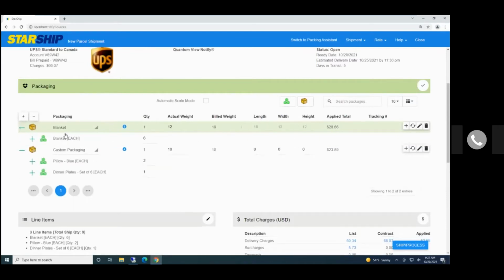So here with this blanket, as you see, this is one of the items that was on my sales order, and it's actually been automatically packaged for me. That's because I do have a packaging scenario set up, and StarShip knows that anytime I ship a blanket, it always goes into a package that I've named blanket. And so packaging scenarios, they're nice.